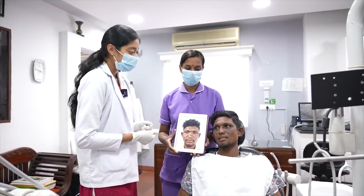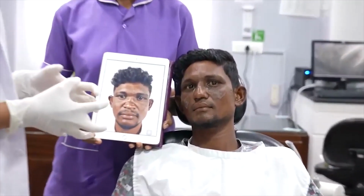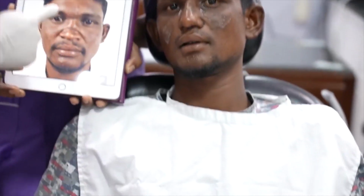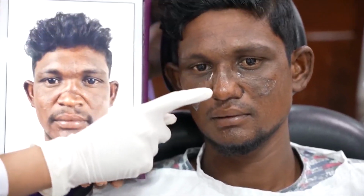We'll go on to show other pictures, and this is how the rhinoplasty done by Dr. Richardson looks currently. The dorsum has become straight. The nose, which was literally in two parts, is no longer in two pieces. It's become one uniform straight dorsum.